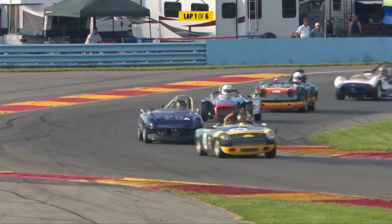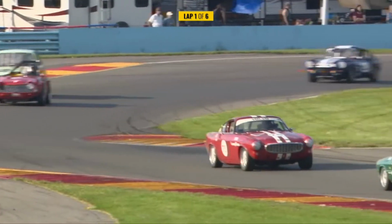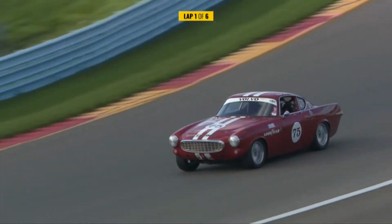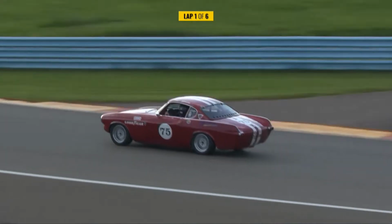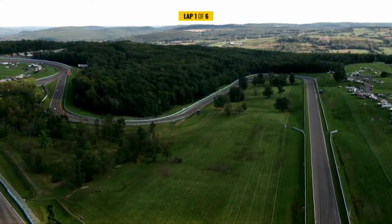The Group 4s are the Jaguar and the Corvettes, and there's the Group 3 cars. Paul Conkle, got to give it up for him in that MGB, drove all the way from Southern California to get here. And then there's the P1800. I just think those are beautiful cars.